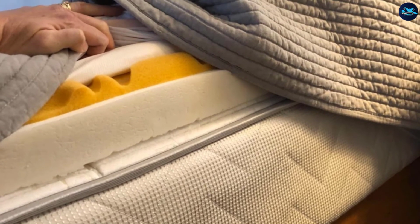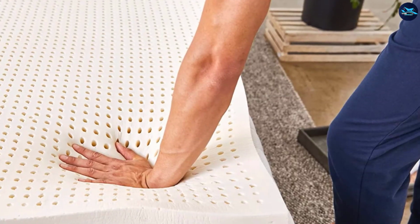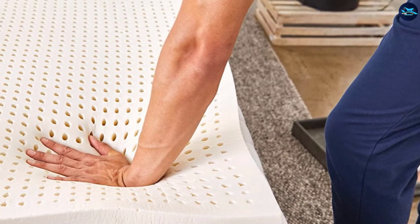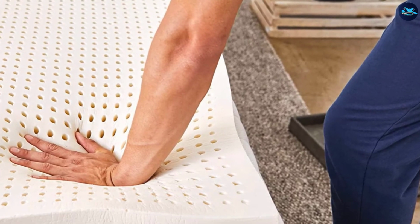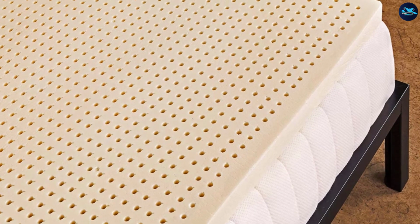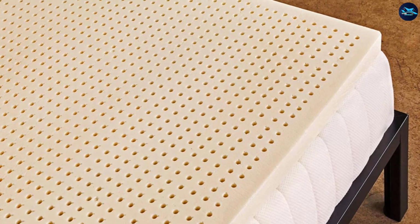Natural latex, unlike foam, gives contoured support to your body as you sleep. You can choose a topper which is an inch, 2 inches, or even 3 inches in height, and in soft, medium, and firm options to keep you comfortable through the night. You can buy an optional cover for it.